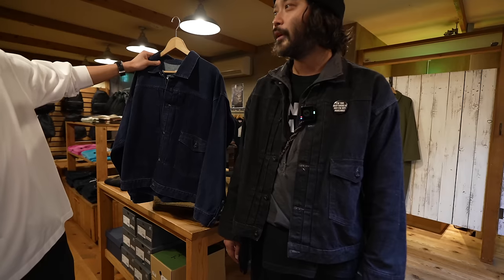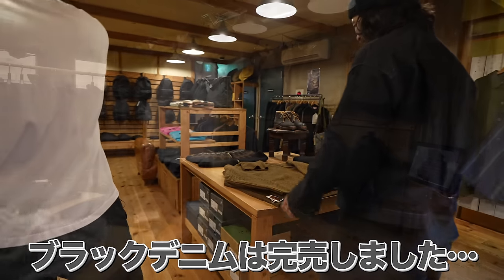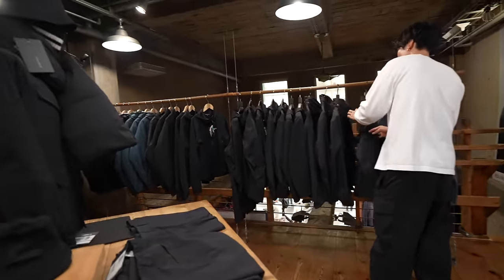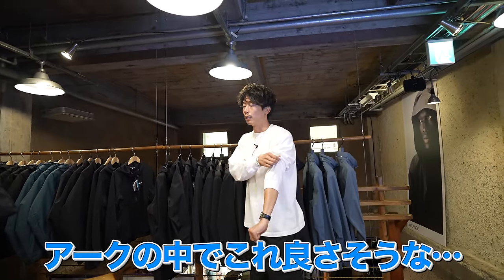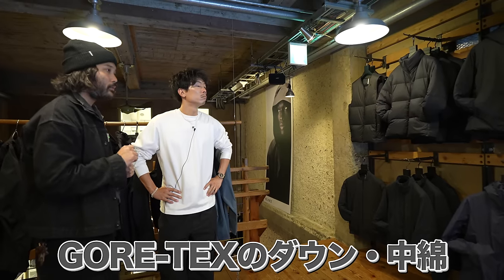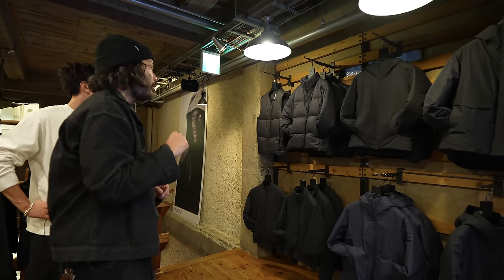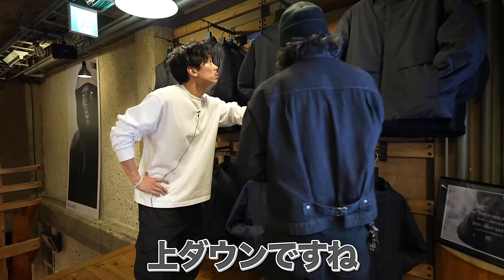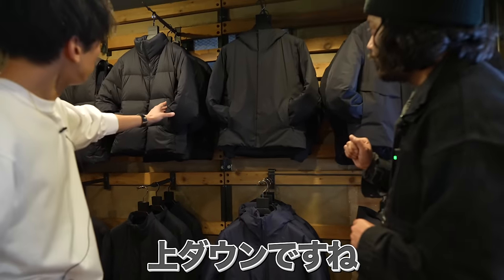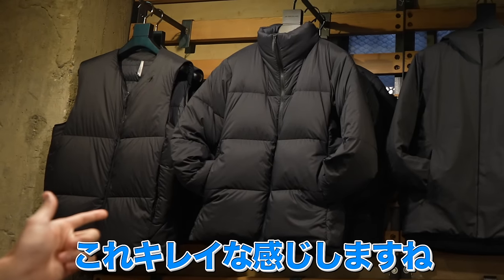Is black already out of stock? Black is on sale now. If the manager had come, he would have asked everyone. By the way, I think this would look good if we tried it in this Arc'teryx. There's something called a Gore-Tex down jacket. Wow, it's high spec. Yes, that's right. This is the inner layer, this is the middle, and the upper is the down jacket. This is a normal down jacket, not a Gore-Tex type.